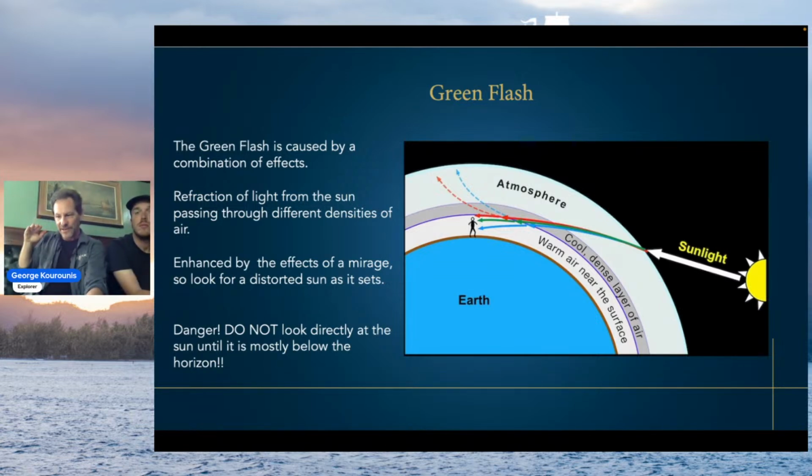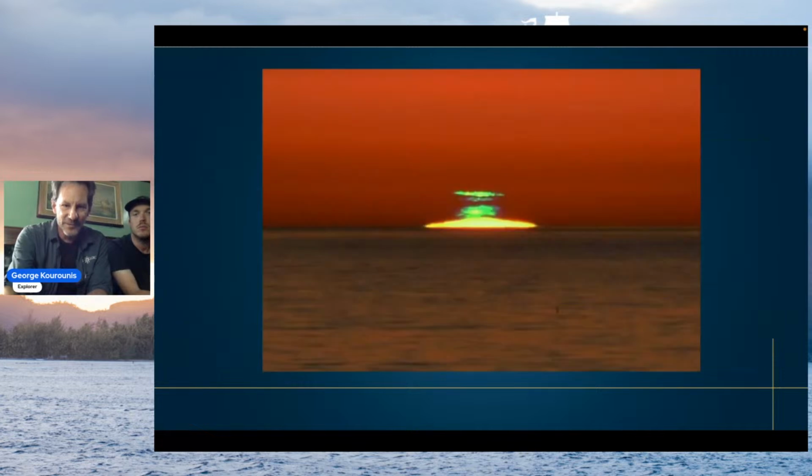You have to have a very clear horizon all the way out to the western horizon. No clouds, no mountains, no buildings in the way. So the best place to see this is either on a boat or at the beach looking west at sunset. So there's just a couple of examples.